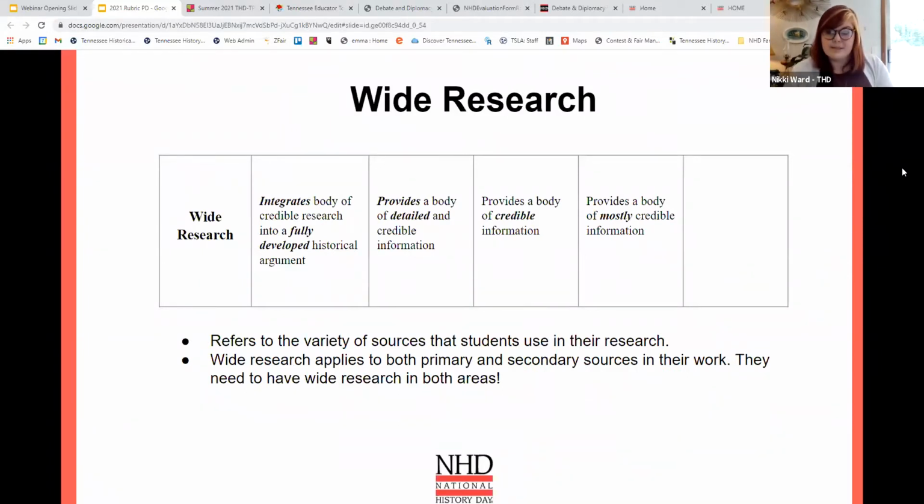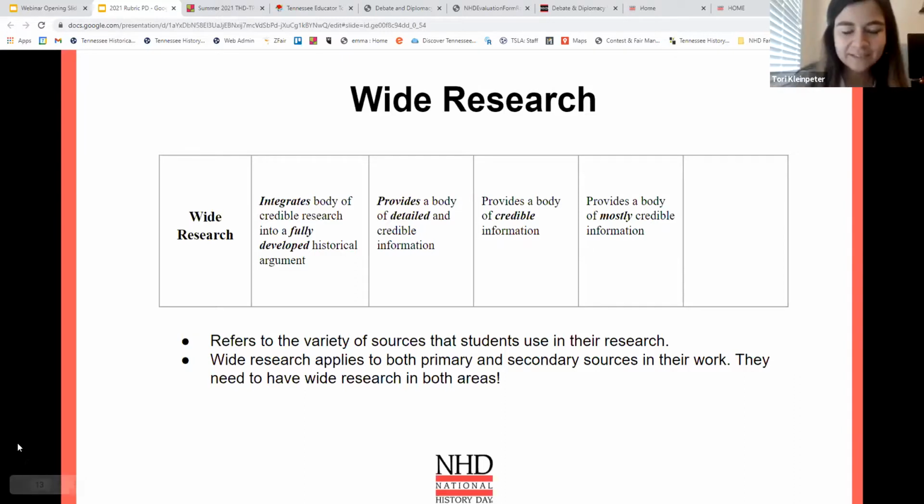Wide research. Tori is going to talk a little bit about wide research for us. Okay, so if y'all look at the scoring, it's pretty straightforward, I guess. But what the wide research really refers to is the variety of sources that students are using in their research. And this applies to both primary and secondary sources. So it really needs to encompass both of them.